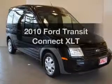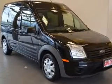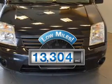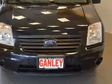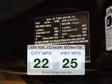Introducing the 2010 Ford Transit Connect. If you're looking for a first-rate auto, this one could be yours today. A low odometer reading makes this vehicle a great value at this price. In the city or on the highway, you'll spend less time at the pump with this fuel-efficient vehicle.